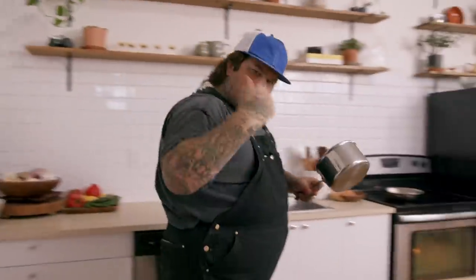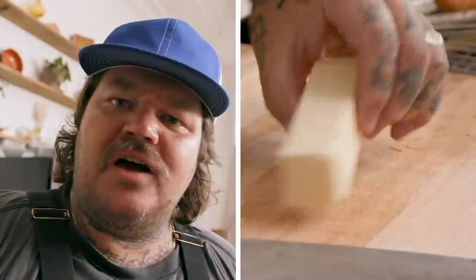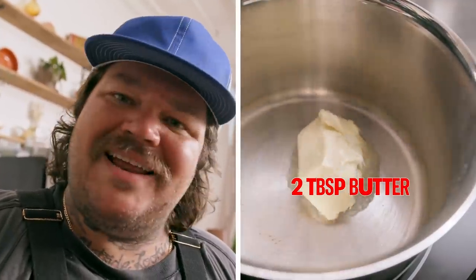Okay, wouldn't you like to know how I make my gravy perfect every single time? Well, let me tell you. First off, you take 2 tablespoons unsalted butter, then melt that into a pan on medium heat. Then guess what you do?